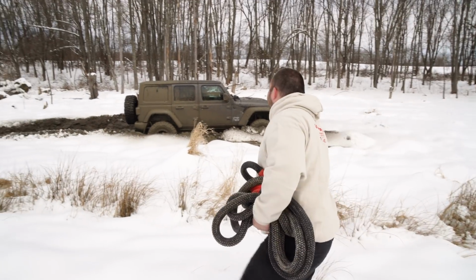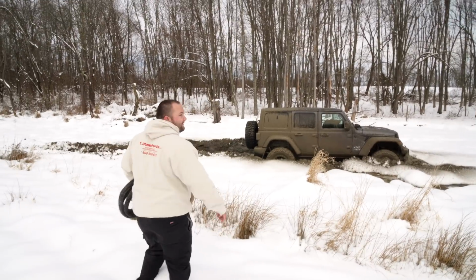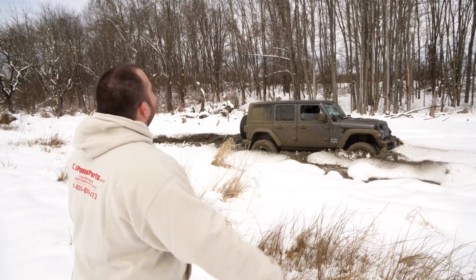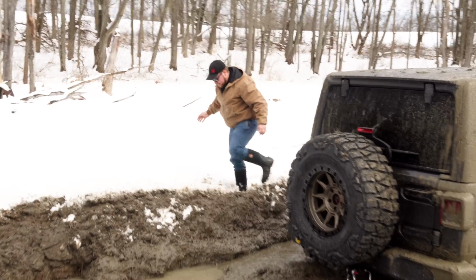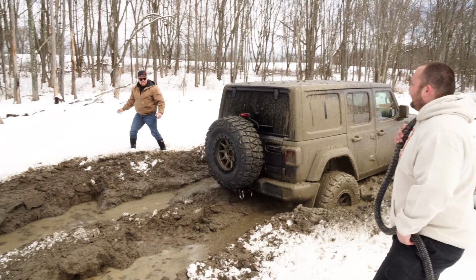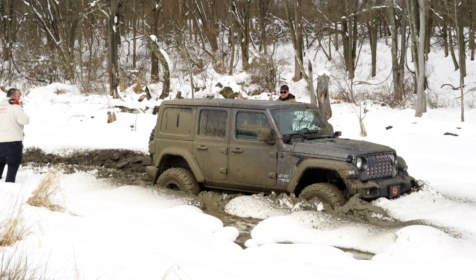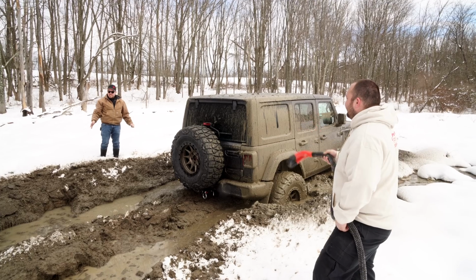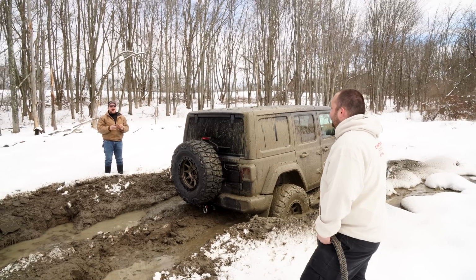Oh man. This is worse than last time. It is way worse. We're up creek without a paddle and a hole in our boat. Does Daddy have to come pull you out again? So, do you think that JK can pull this out, or should we use the F-150? If you could see over here, it's up to the bottom of the door in mud. You did a good one. Dude, I think the snow mixed with the mud and made some sort of hybrid almost.